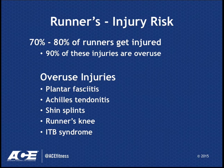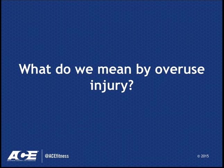A lot of the overuse injuries that we see in runners are plantar fasciitis, Achilles tendonitis, shin splints, runner's knee, IT band syndrome, stress fractures, etc. The list goes on and on. And a lot of these are overuse injuries. So if we're thinking about the concept of overuse, we really want to ask ourselves, what does that mean? What is the overuse? What is that repetitive stress that is happening to the body when we're running?